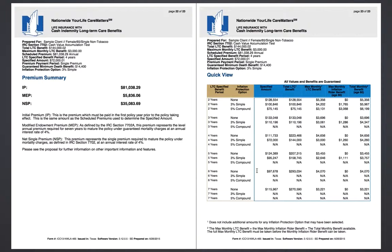Obviously, the MEP premium of $58.36 is much lower than the initial premium, but as most long-term care policies are, this is not something that's going to affect the benefits or the taxation of your long-term care monthly benefit amount.